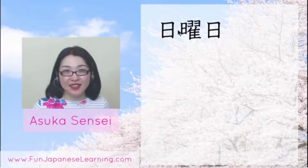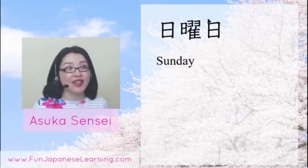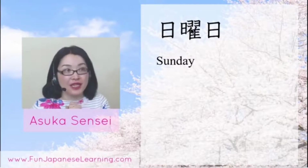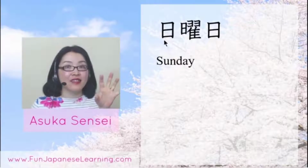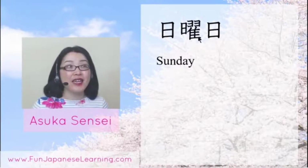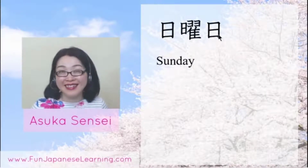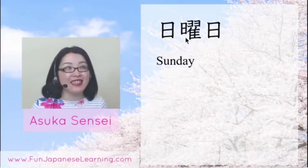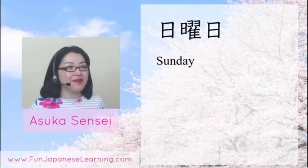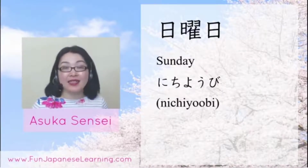So the first character means sun. And then the second part, these 2 characters, means a day of the week. Okay? And so it means Sunday. This kanji character is always used with the next character, sun, and then it means a day of the week. And then we pronounce it as 日曜日.